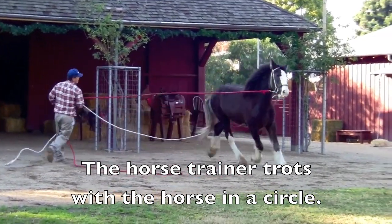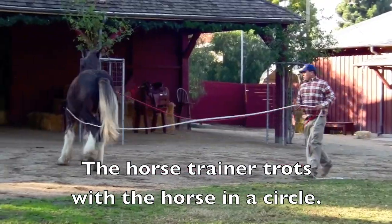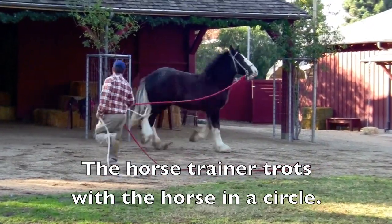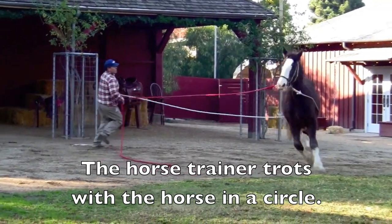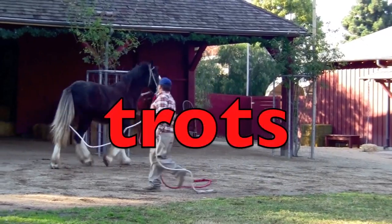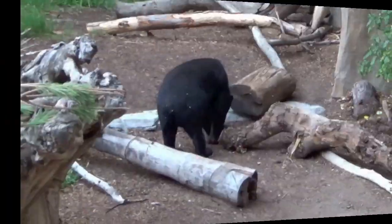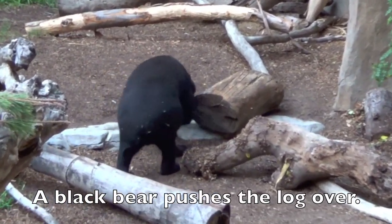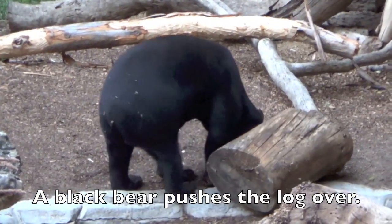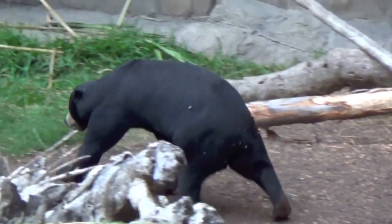The horse trainer trots with the horse in a circle. Boys and girls, which word in the sentence shows action or movement? Yes, trots. Trots is the action verb. Great job! A black bear pushes the log over. What is the action verb?